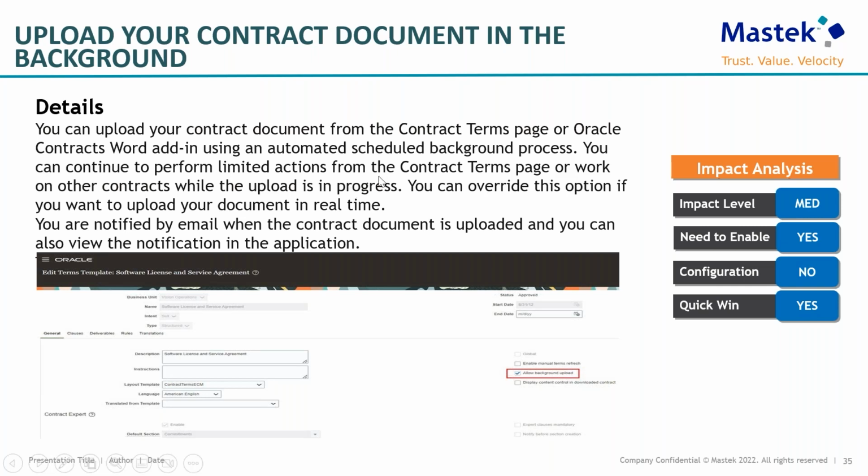We can continue to perform limited actions from the contract terms page or work on other contracts while the upload is in progress. So even though we are uploading a contract, we can still work on that particular contract, right? You can now override this option if you want to upload your document in real time. You are notified by email when the contract document is uploaded, and you can also view the notification in the application. So by sending out the notification, it gives real-time information that the contract has been uploaded and you can continue your work on that.